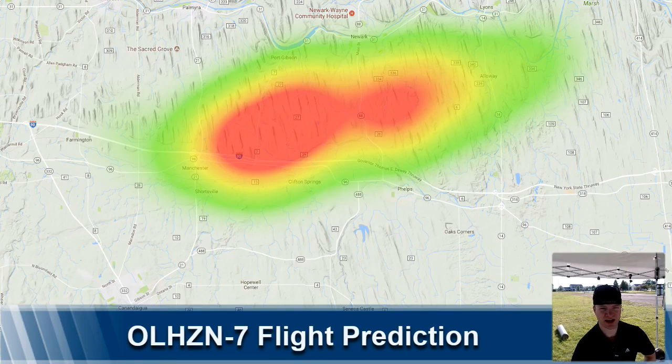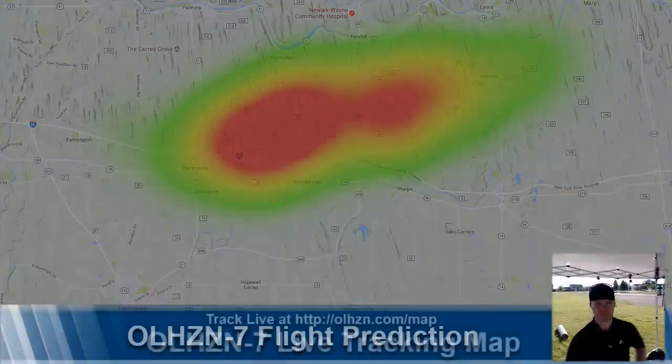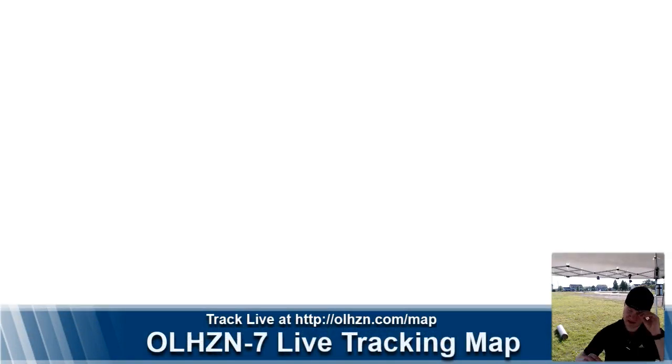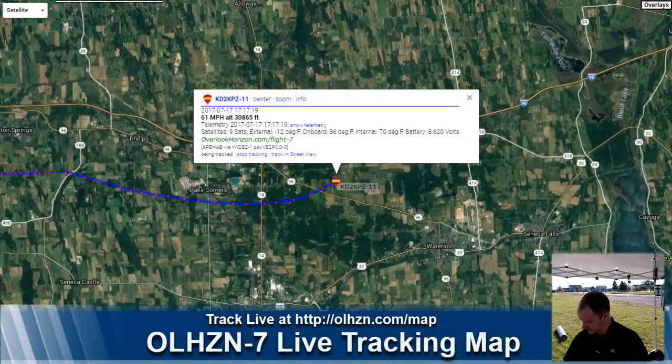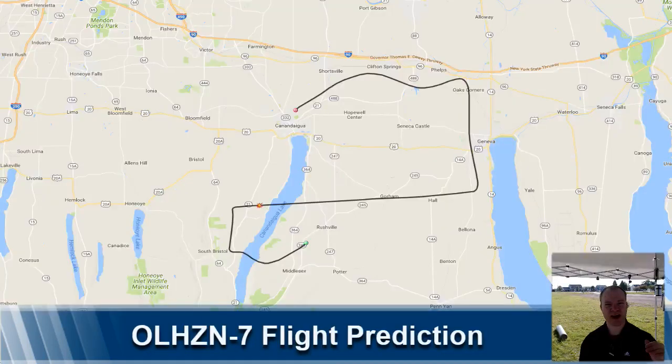Here we go, live APRS. Oh, and you know what else I could show you? We have another tracking tool from HabHub. So here's the APRS. You can see it's over Geneva now. We're still getting that wavy pattern, which is consistent with the flight. If we look at the flight path, it trended further to the east, but we're getting into that second hump now, in the northeastern portion of it.